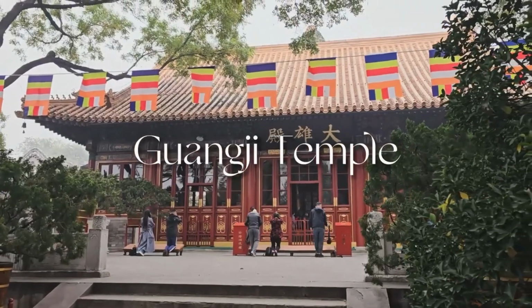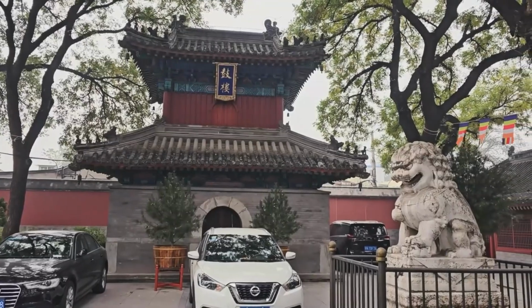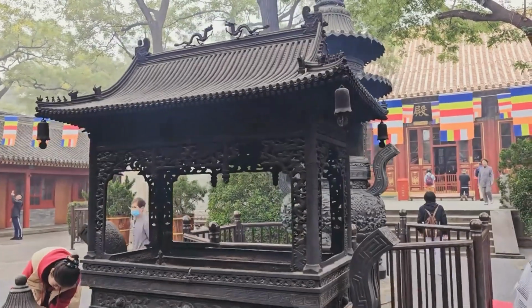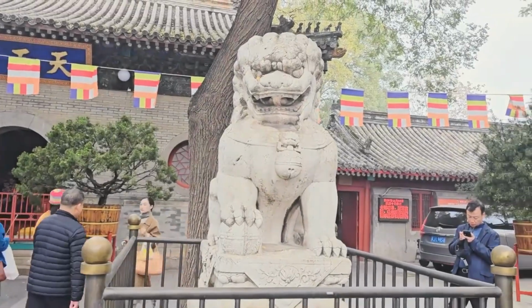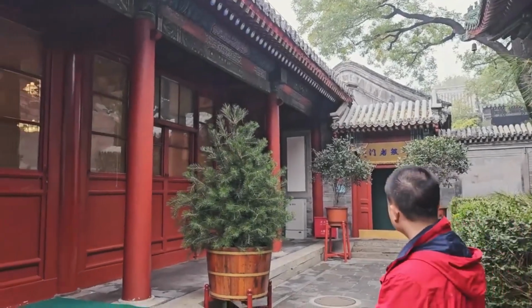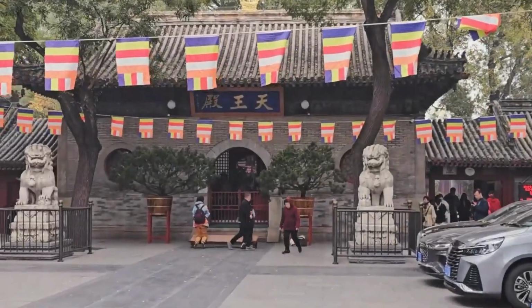Next, visit Guangji Temple, an ancient Buddhist temple built in 1442 during the Ming Dynasty. This temple is known for its bronze Buddha statues and rich architectural design. There's an entrance fee. The temple is small but quite interesting. I'd recommend spending about half an hour at this temple.